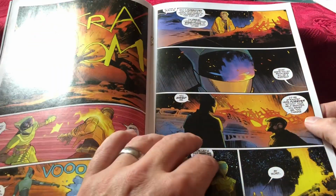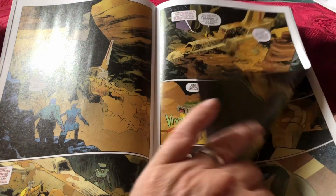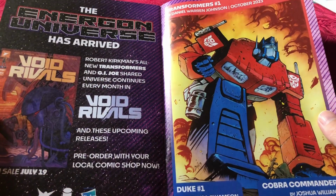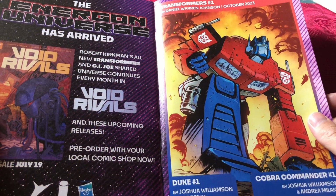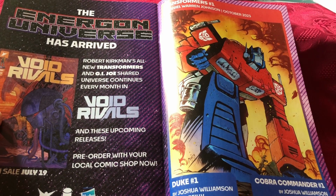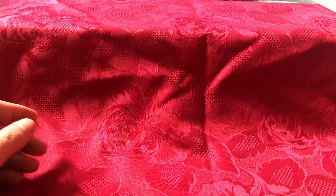So I'm going to read this. One of my first reads because Robert Kirkman's a good writer. And yeah, I just don't know what... Jetfire. Yeah, I don't know what's going on. Look, Transformers issue 1. Wow, okay. Interesting. Yeah, Robert Kirkman's all-new Transformers and G.I. Joe Shared Universe continues every month in Void Rivals. And these upcoming releases. Okay, I'm intrigued. So let's open up the next bag.